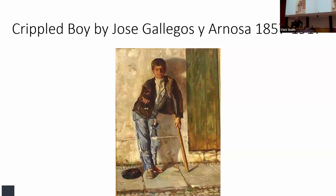And here's another crippled boy here. He's also using a crutch. His leg is short, his pelvis is tilted here.